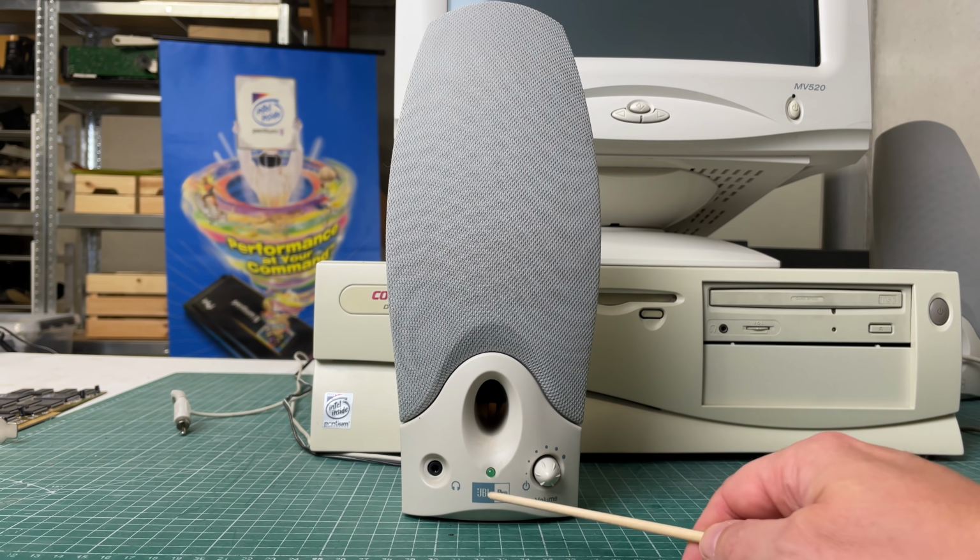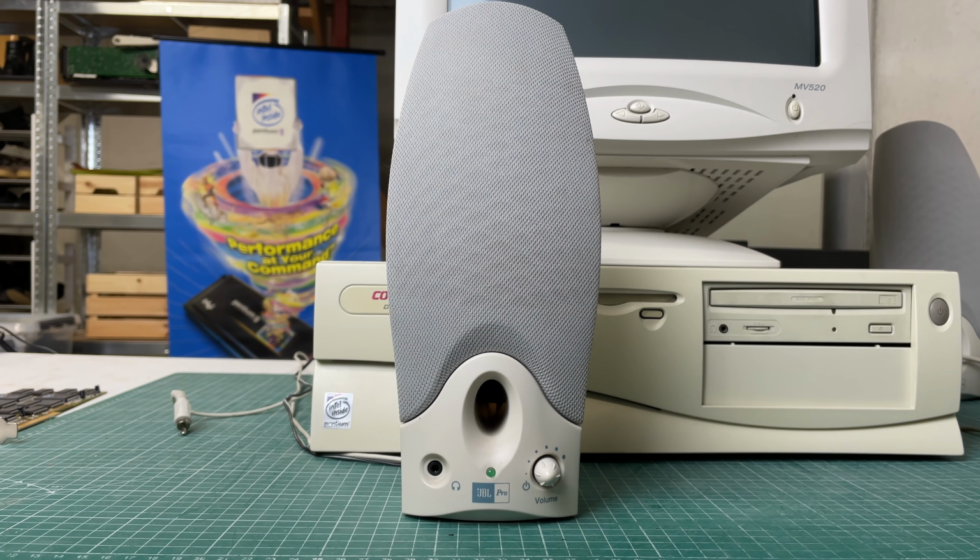Now, Compaq used to work with JBL a lot, and I have to say these speakers are really phenomenal. I don't know if these are the speakers that came with this PC originally, because I have seen different JBL Pro speakers, but these are actually really good.